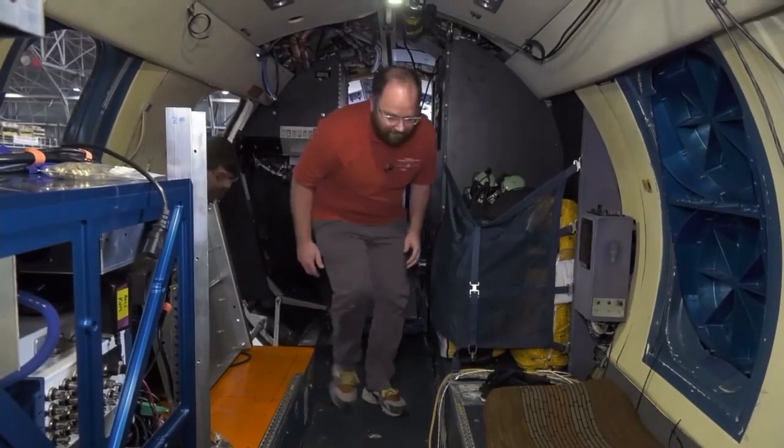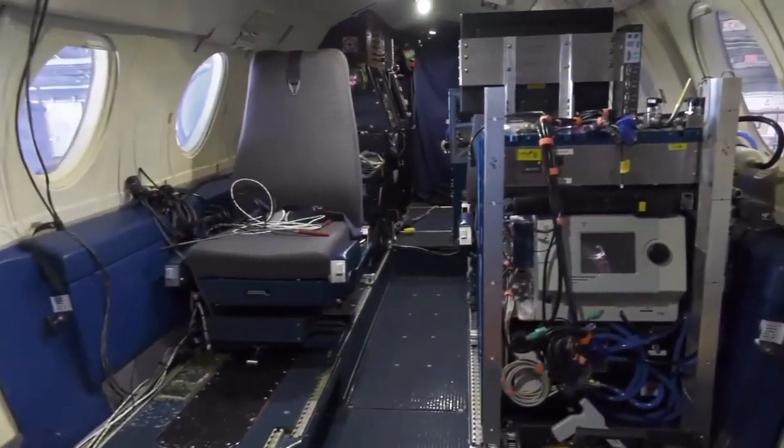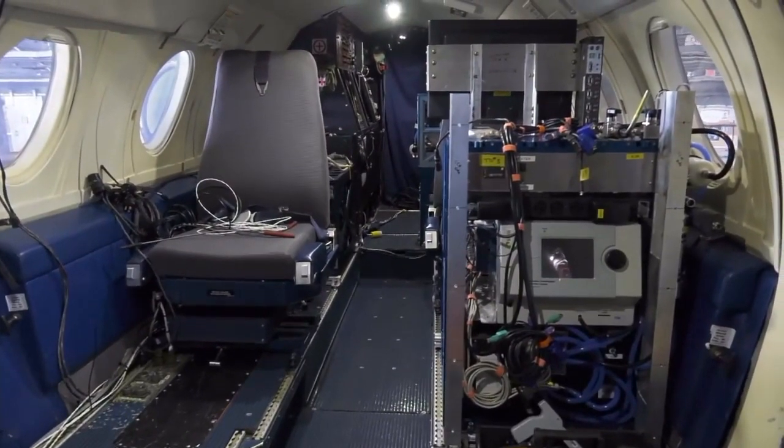Oh wow, so we're getting onto the Falcon here, and man, I can see that it's pretty crowded, and you don't even have everything on here yet, right? So tell me a little bit about what it's going to be like. That's right. So we're currently integrating the Falcon, meaning we're putting our instruments on. We currently have 3 racks on the plane, and we're going to have 3 more sitting essentially right where we are on the plane now.